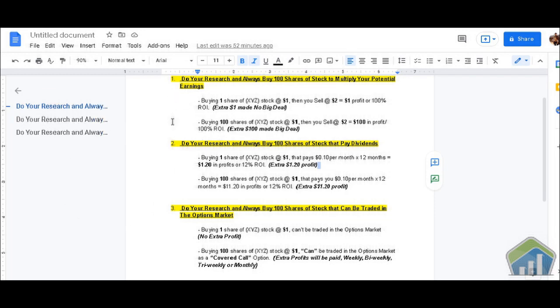Reason number one is do your research and always buy 100 shares of stock to multiply your potential earnings, right? Example is if you buy one share of XYZ stock at $1, then you sell at $2, you're going to have $1 of profit, right? Or 100% return on investment, right? So you're going to have $2 altogether. You made $1 in profit. The extra dollar that you made is not going to be a big deal.